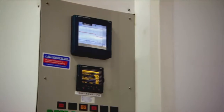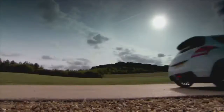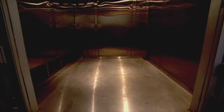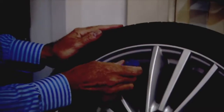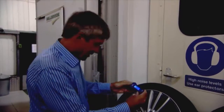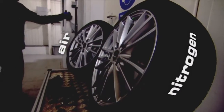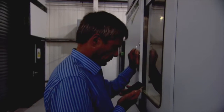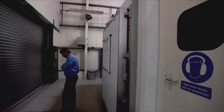To find out if this F1 tech can benefit normal drivers, I've got two tests. One is scientific, the other more subjective. First, the science. This climatic chamber heats vehicle parts to extreme temperatures. Both tyres start at 30.0 psi. After making a note of the pressures of a standard tyre pumped up with nitrogen and one with air, I'm putting them in the oven at 80 degrees centigrade for exactly 1 hour. The nitrogen tyre shouldn't increase its pressure as much as the one filled with air.